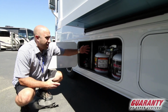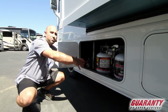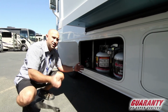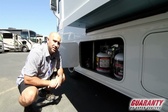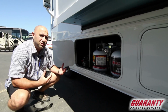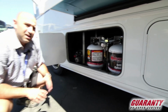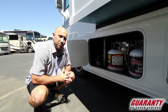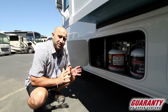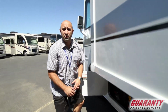That's going to enable you to take one out and go into town and fill it without having to take the entire motorhome down, break down your entire campsite and go in to fill your propane tank. This has got two on board right now, but if you look in there real close, you'll note that that's expandable to where you can get 4 of those cylinders in there. That'll give you a lot of flexibility and a lot of ability to stay out on the road and stay out at camp as much as you really want to, only limited by your fresh water supply.